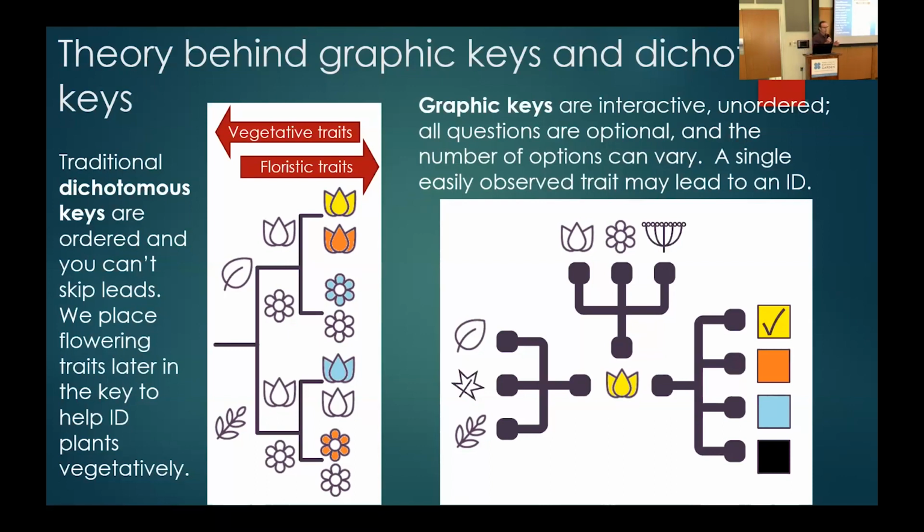Graphic keys, however, are interactive and they're unordered, and every question is optional. So if you see something and you say, here's a yellow flower, you can immediately get to the answer in the case where the only yellow flower listed here is the yellow flower.